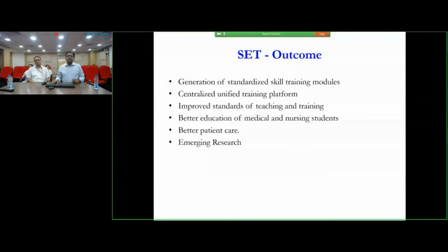This skill lab is helping us to have a centralized, unified training platform, which is improving standards of teaching and training for our students. It will provide better education of medical and nursing students, which will lead to better patient care. And definitely the emerging research will add to the utility of skill labs for better teaching, training, and improving our standards.